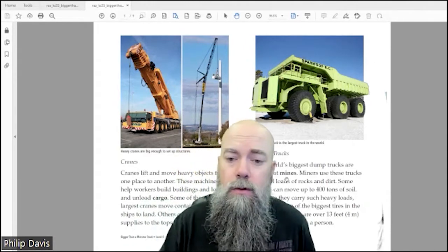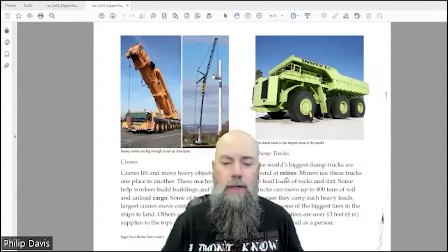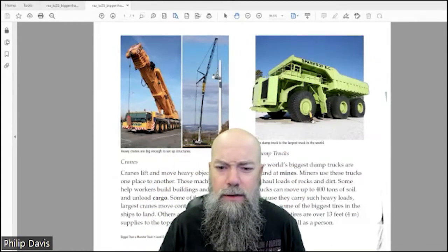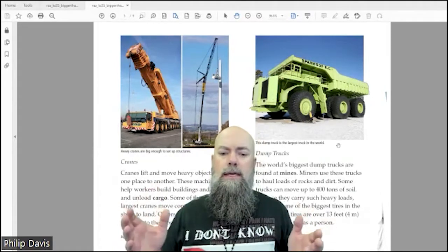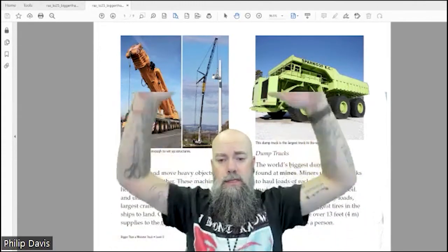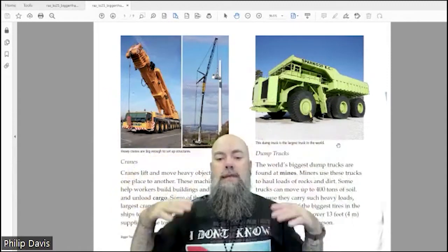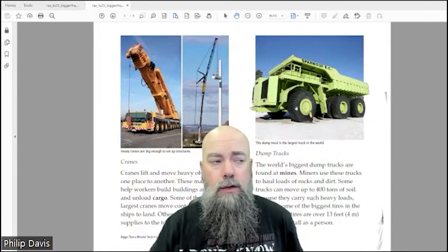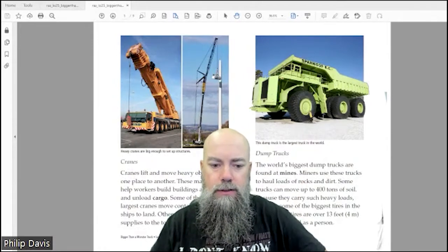Now, if you're able, look up to the ceiling. And you can kind of see in this picture, kind of right here. But it's hard to tell to get a perspective. The tire is almost as tall as where the ceiling is. And see, my arms don't even reach. My arms get cut off. You look up at the ceiling, that's how tall the tires are. That is huge. All right, let's switch over to our Google Slides just real quick.